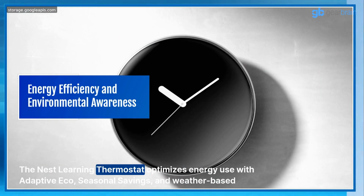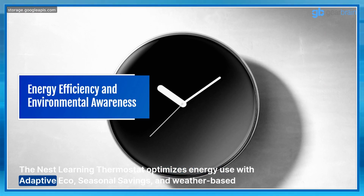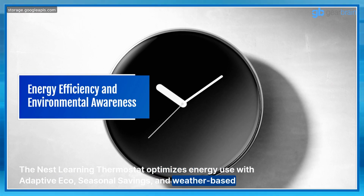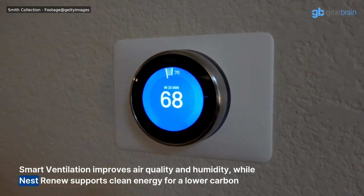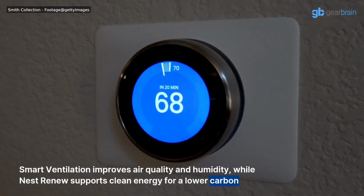The Nest Learning Thermostat optimizes energy use with adaptive eco, seasonal savings, and weather-based adjustments. Smart Ventilation improves air quality and humidity, while Nest Renew supports clean energy for a lower carbon footprint.